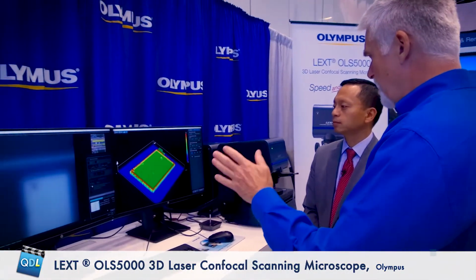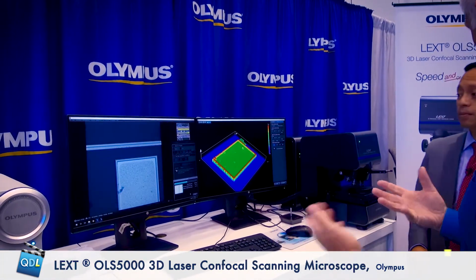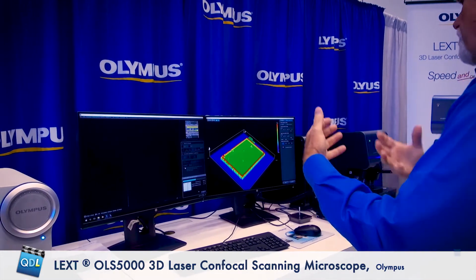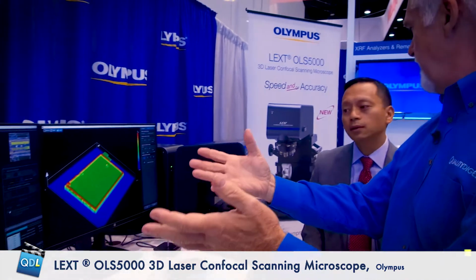Okay. Show us the interface a little bit here. It looks like a very simple interface. It doesn't seem overly complicated. So what would, let's say, the average person who is going? It's already been programmed and everything. What would the average inspector?